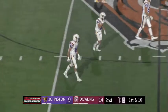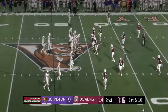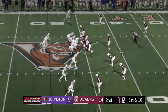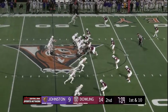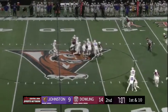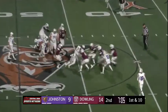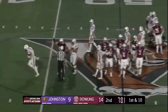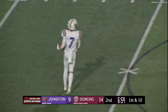Strand with the big catch. Strand with another big catch as he's having a heck of a night. So it'll be first and 10, Johnston from the Dowling 46, a 9-yard reception that time by Strand. And now Nuss, little play action, gives it to Tubbs, and he's hit and stood up at the 45, maybe a yard. So they'll bring up second and 9 for the Dragons.